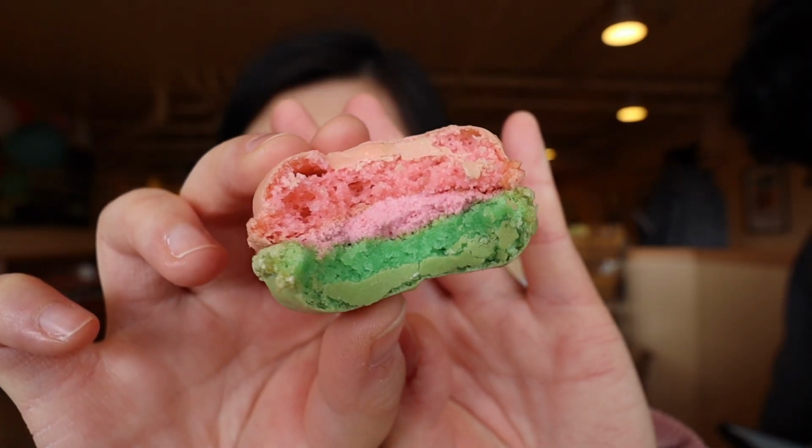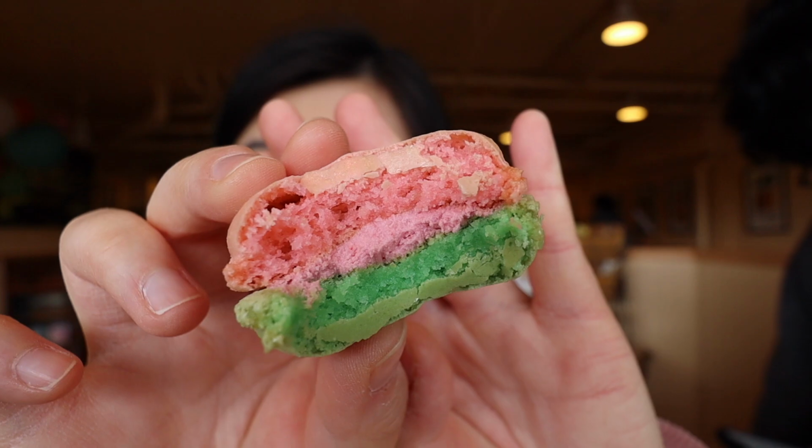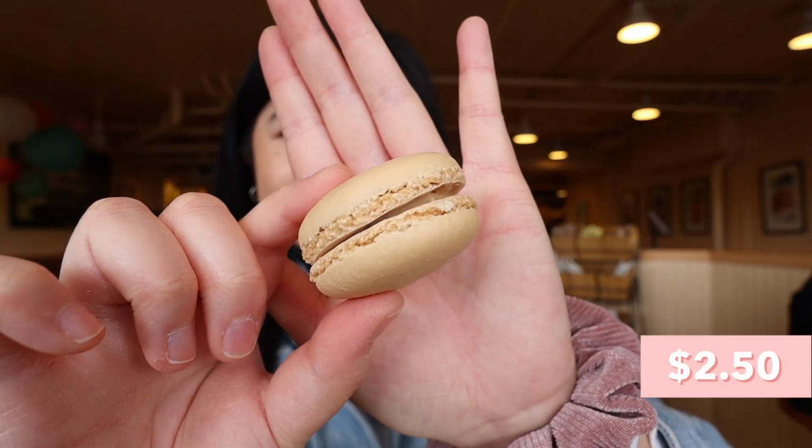This one I definitely like better. The strawberry flavor is a lot more pronounced and it tastes like fresh strawberry. The color makes me think it's watermelon, so my taste buds and my brain are kind of tripped out, but yeah, this one's really good. I like the strawberry. Last but not least, caramel.